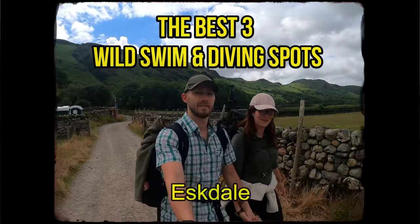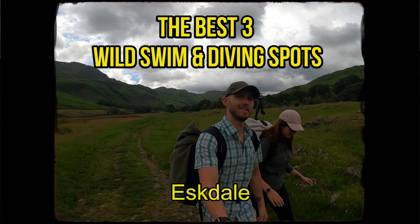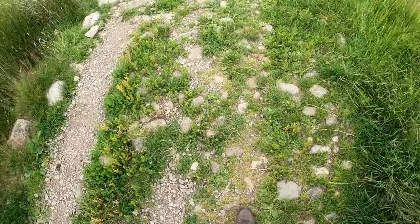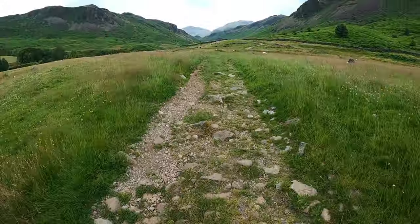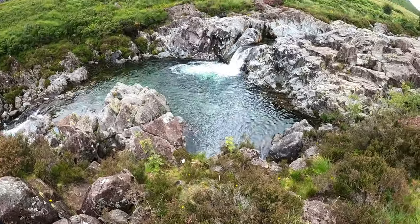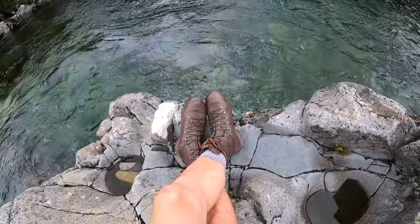Today, I'm going to show you some of the best three wild swimming and diving spots within Eskdale in the Lake District, UK. I'll be taking a quick hike past them all, giving you a bit of a sneak preview along the way, until we get to the third location, which for us was a brand new, absolutely belter hidden gem. After that, stick around to see everything Eskdale has to offer, because we're going to be hitting every single good swim spot on the way back down.